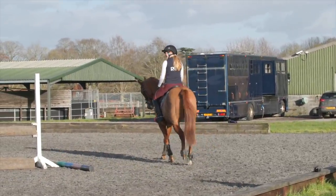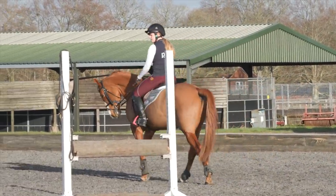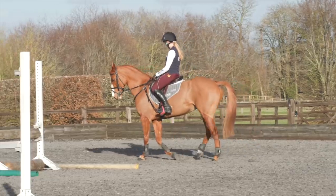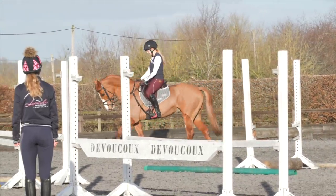You can use the walk especially to figure out where your leg needs to be, so he's going into shoulder in, lots of traverse, so his back legs are constantly crossing. Okay. Good boy. Go, keep him going forward.